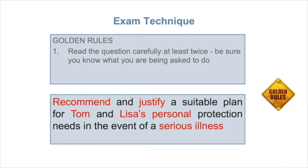So hopefully you'll agree with me there, by either misreading or missing out one of those keywords, it'll be very easy to score badly in that question, even if your technical knowledge was up to speed. Because if you forget justify, recommend and justify for the wrong person, recommend and justify for the wrong type of need, i.e. did the mortgage instead of their personal or family protection, and worst of all, recommending for long-term illness or income protection instead of critical illness, then the marks would seriously start to slip away.